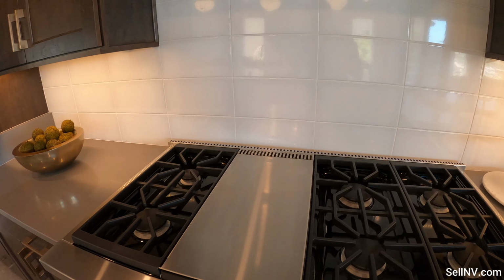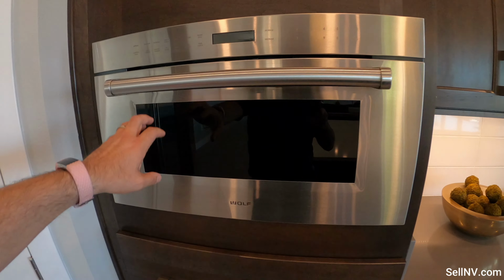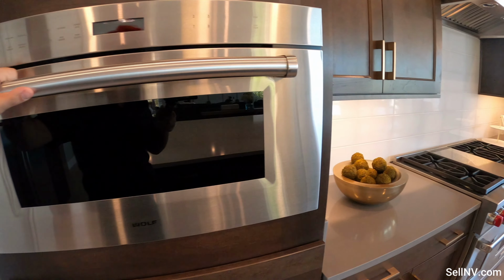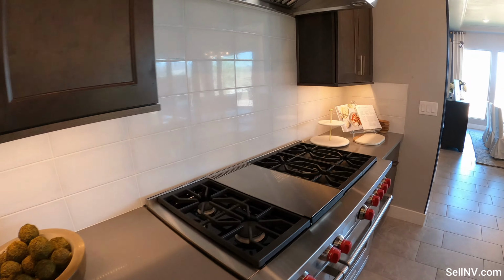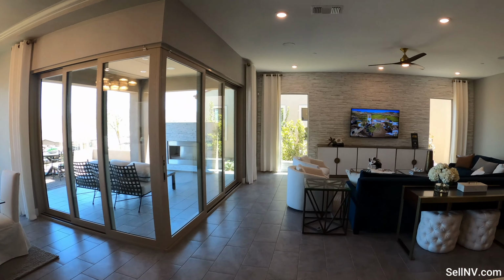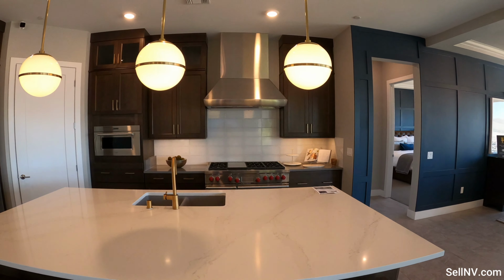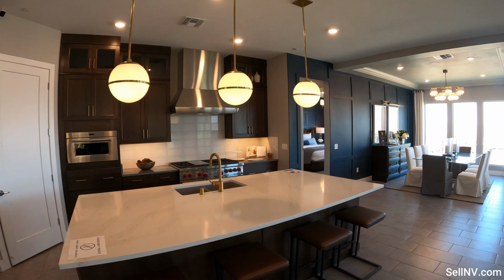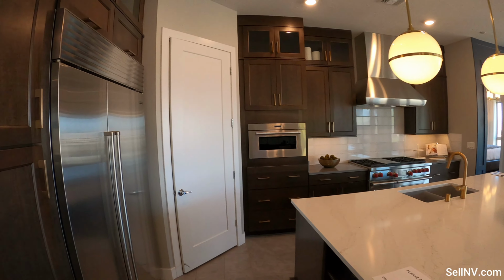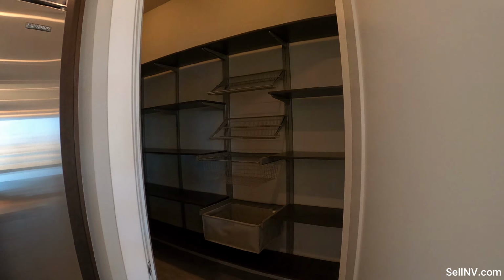We got our six burners and a matching microwave. Walk-in pantry.